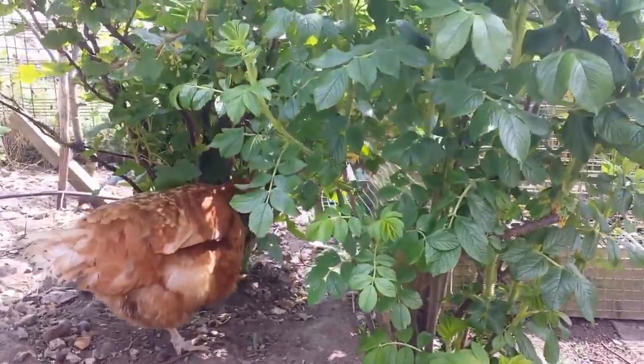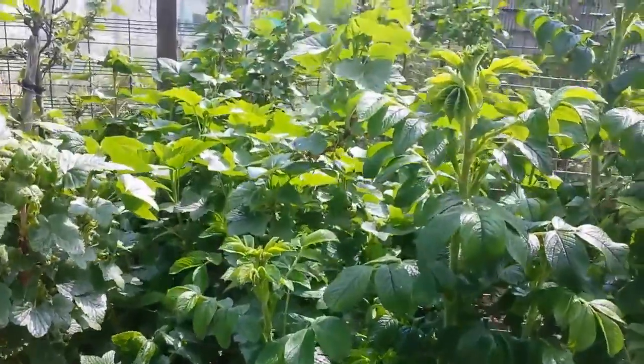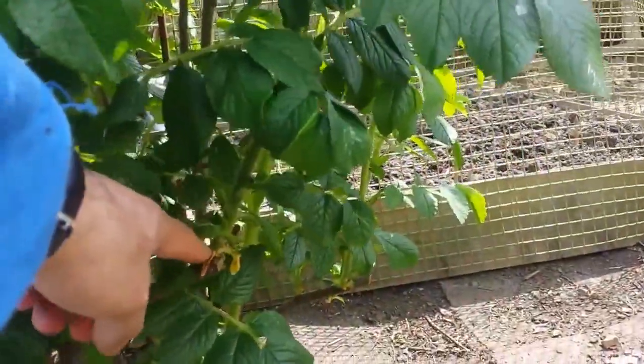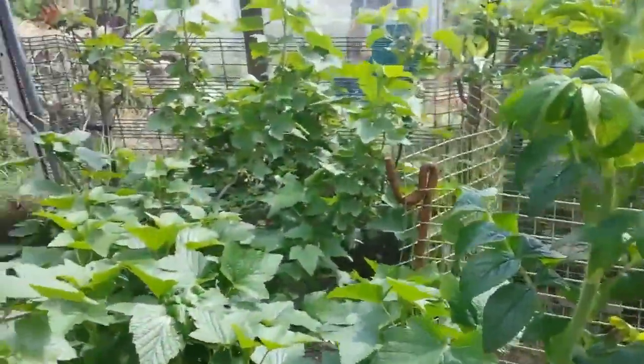Chickens are taking shelter from the sun rays under the blackcurrant and the rose. I pruned this rose heavily this year to the ground, as you see here, and it has given really good growth where the flowers are growing on it. So that's a trick, you have to prune.